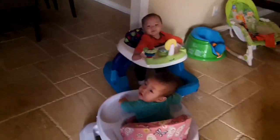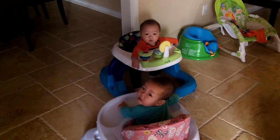Look at my twins. They're just chilling. Oh yeah, here's a tree. It's all done, man. It's all beautiful. A Christmas tree. And this is the family room.